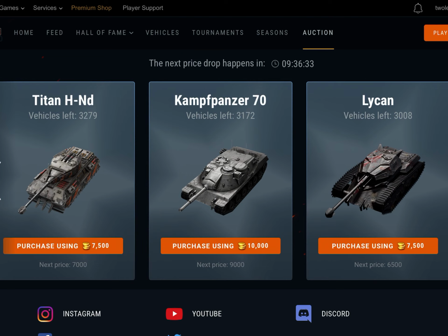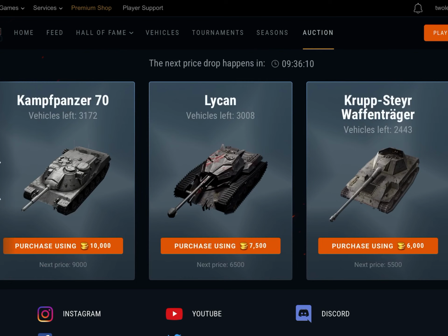Kampfpanzer 70. 10k gold for a tier 9, not bad. Dropping by 1k gold every price drop. This is one of the most sold ones though, so keep an eye on the vehicles, but this is obviously going to drop down one more time, probably the time after that. You could maybe get this thing for 8k gold, and for a tier 9, that is a fantastic deal. So yeah, that's a really good deal. That's a great tank, too. I really enjoy the Kampfpanzer.